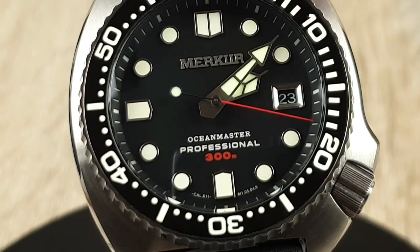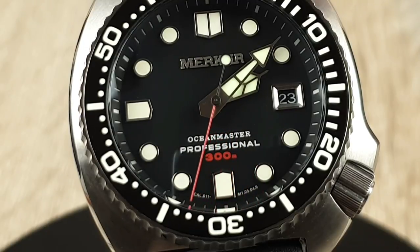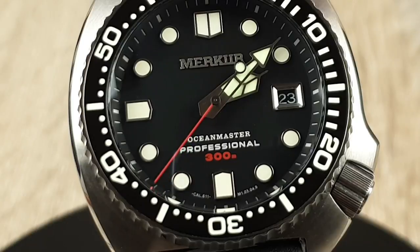tipped seconds hand. Now, the MERKUR logo by far looks amazing on this watch because you've got a brushed applied silver MERKUR logo in chunky bold lettering. You've also got a black chapter ring where the minute markers are slightly thinner than the hour markers.